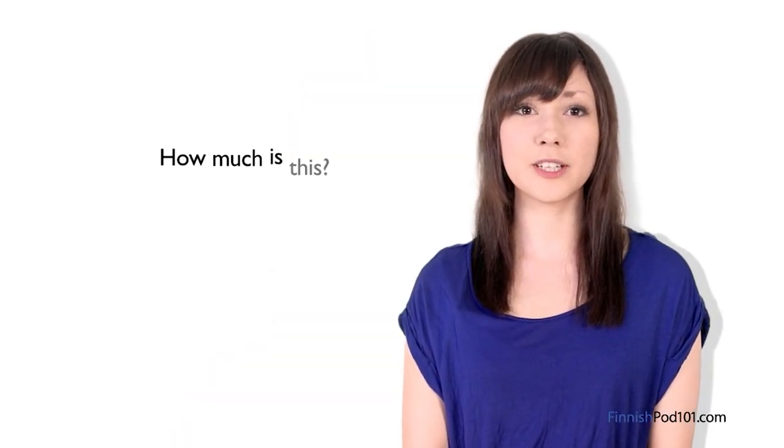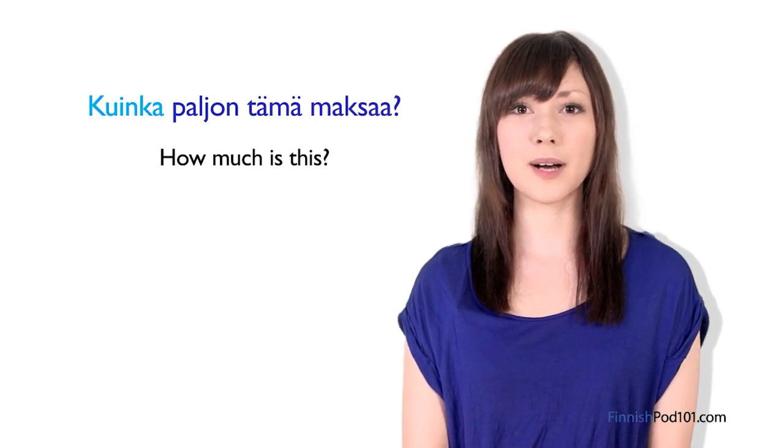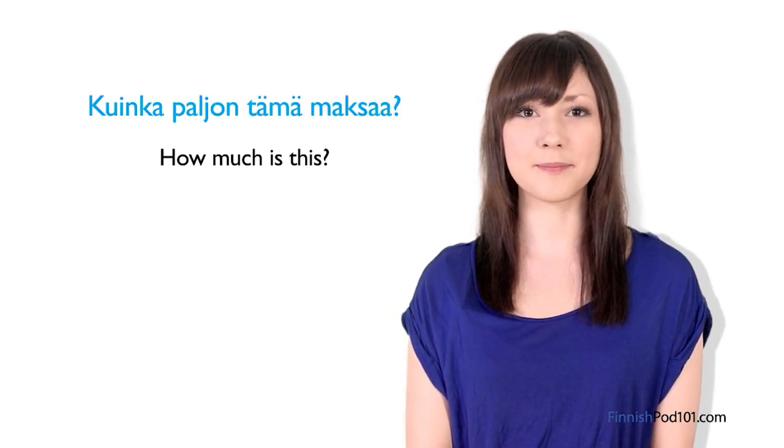In the last two lessons, we learned how to count in Finnish. Did you memorize the numbers from yksi to sata? I hope so, because this time you will put them to use. We will be practicing shopping in Finland. Before we go, you need to know how to say, how much is this? Kuinka paljon tämä maksaa? Kuinka paljon tämä maksaa?